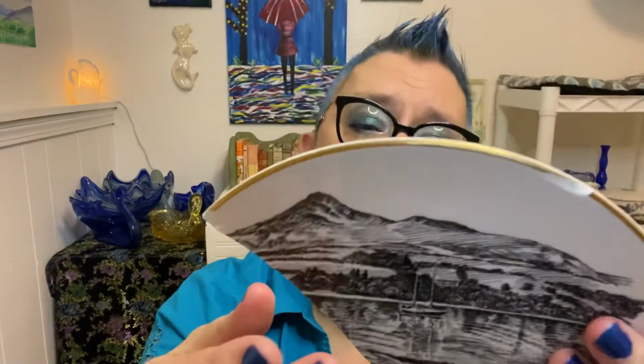Unfortunately, we had more casualties. That makes me sad. I don't even remember this plate. Isle of Arran, Royal Grafton. It's made in England. Oh, that's sad. Well, that is all for this.